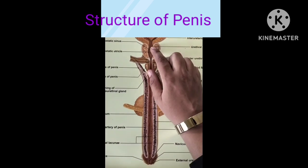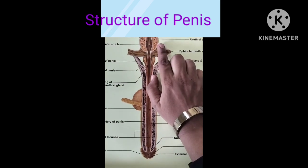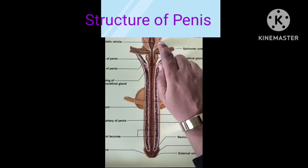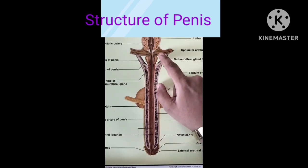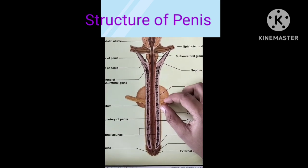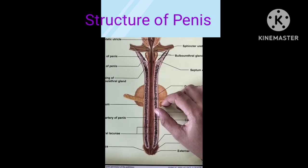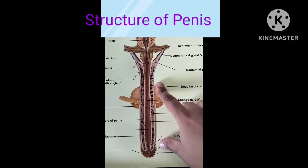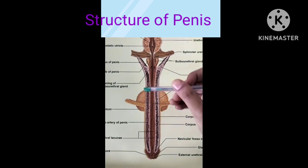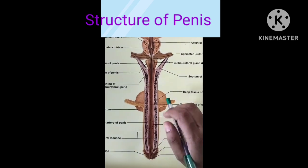Now, the prostate gland is a bilobed tubular gland present at the base of the urinary bladder. It secretes a thin, milky alkaline fluid into the urethra. It forms up to 30% of the semen. This alkaline prostatic fluid provides a protective environment for the sperm in the vagina of the female, keeping the sperm alive and helping them swim and move easily until they reach the target point.